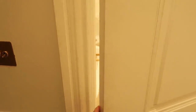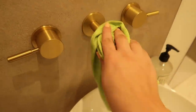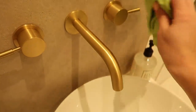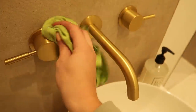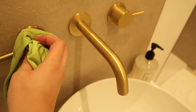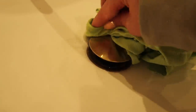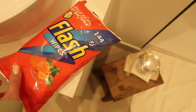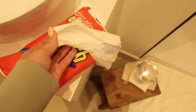Then I'm going to move into my bathroom and I will be wiping down all of the brushed brass hardware that we have in here. But for anyone else out there watching who also has brass hardware, do let me know any products that you'd recommend on cleaning. I don't want to ruin the brushed brass effect. And obviously I'm used to just chrome, so at the minute I'm just kind of wiping it down. But if there's any specific products that I should use or perhaps even shouldn't use, then do let me know.